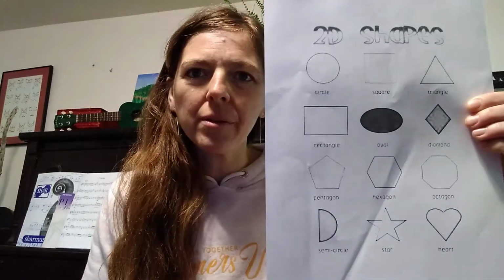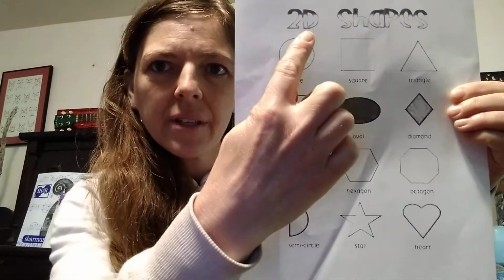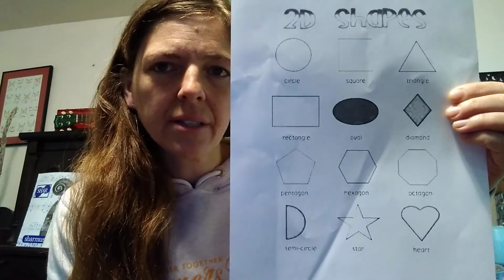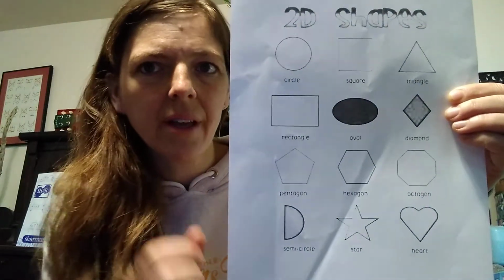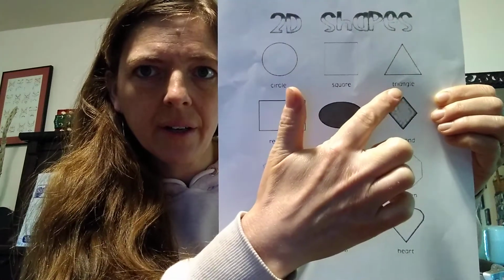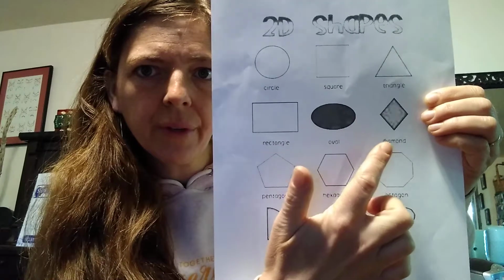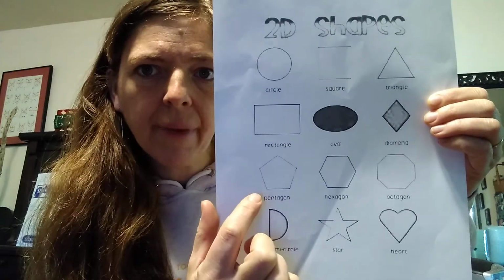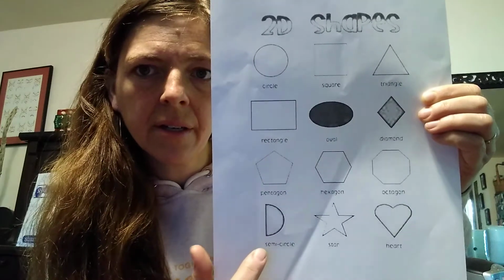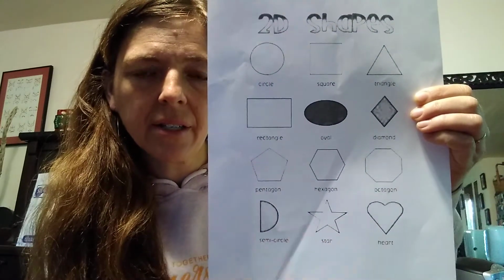We are going to talk about two-dimensional shapes today. So this is 2D shapes. 2D stands for two-dimensional. And here we have our circle, our square, our triangle, rectangle, oval, diamond, pentagon, hexagon, octagon, semicircle, that means a half circle, a star, and a heart.